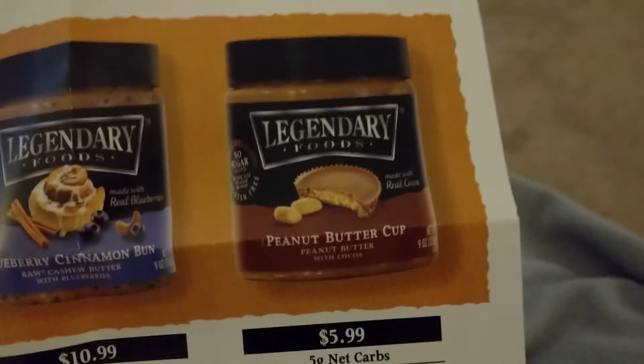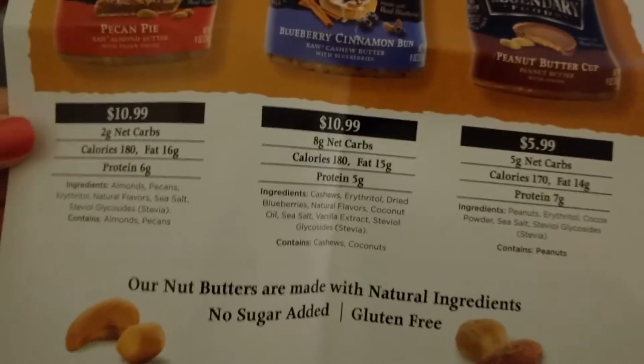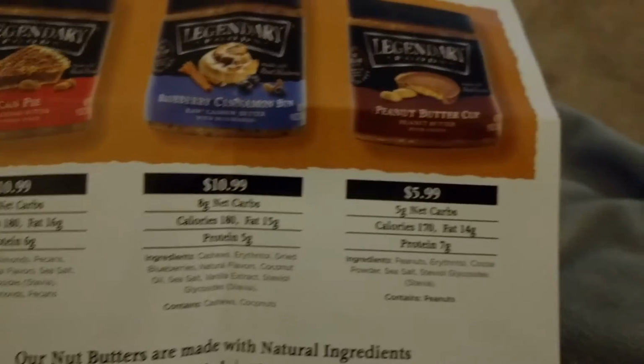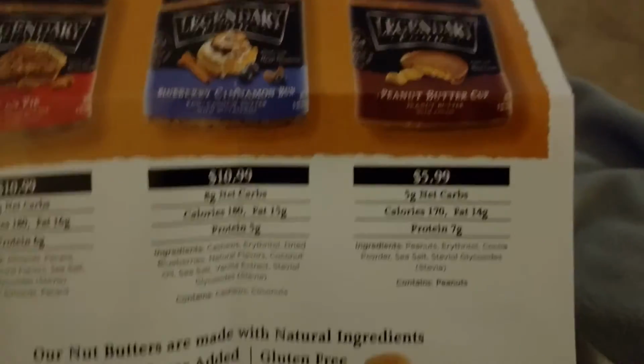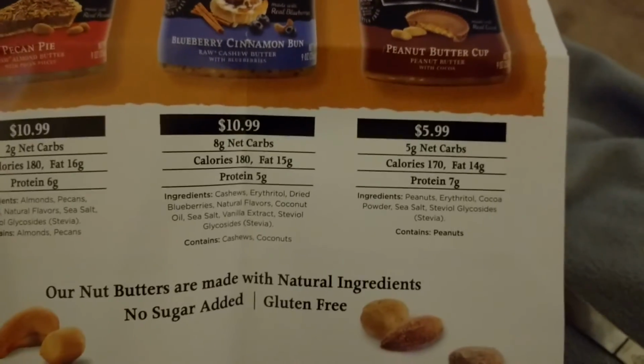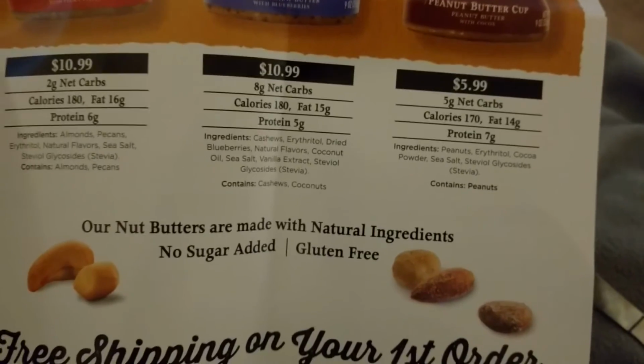They also have a peanut butter cup with peanut butter that they did not send. The prices on this stuff are super reasonable. I mean, just reasonable. So I will get back to you in just a minute with opening them and tasting them.